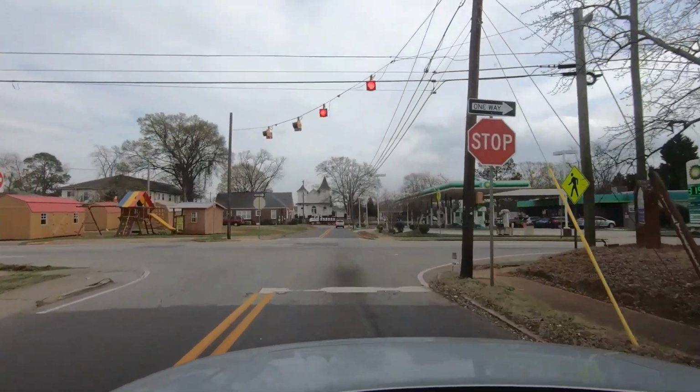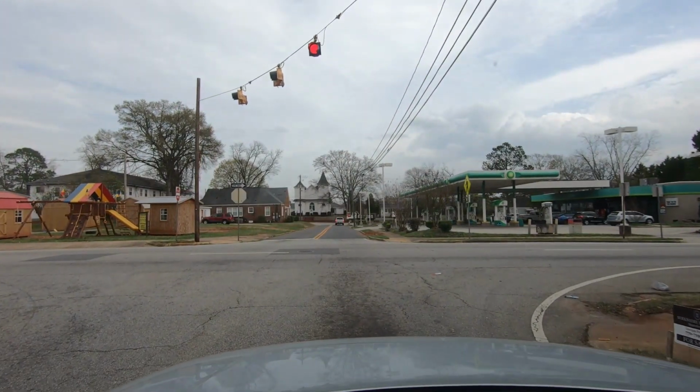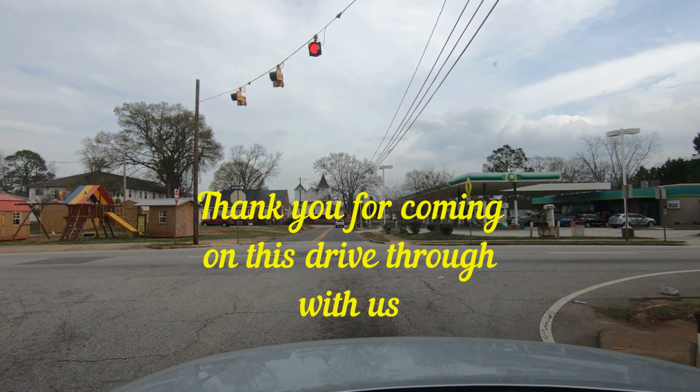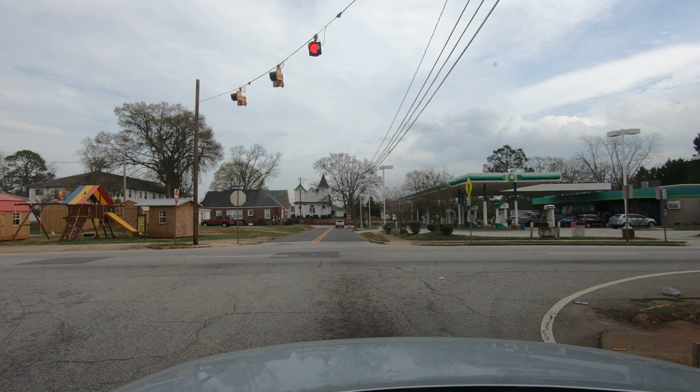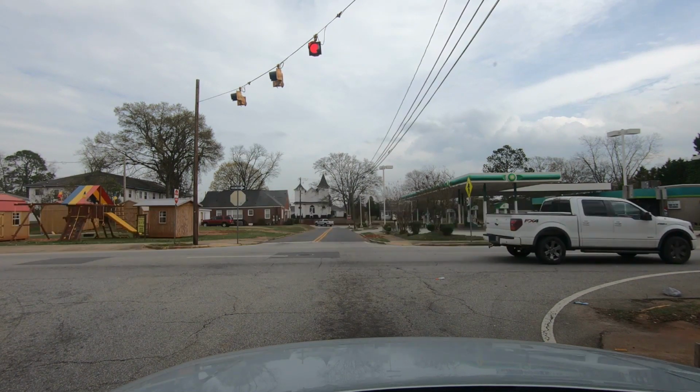Church in front of us. Well, honey, I think that we've seen about all we're going to see this trip. I think so.